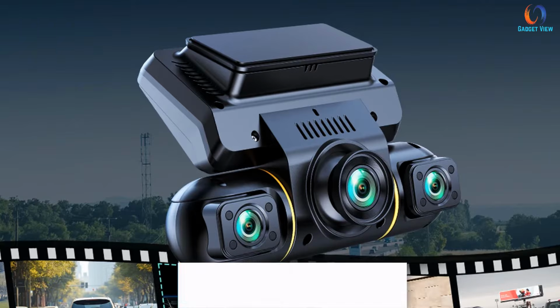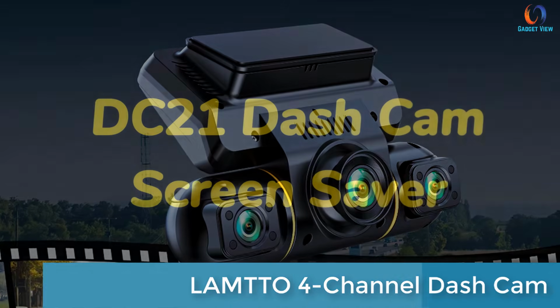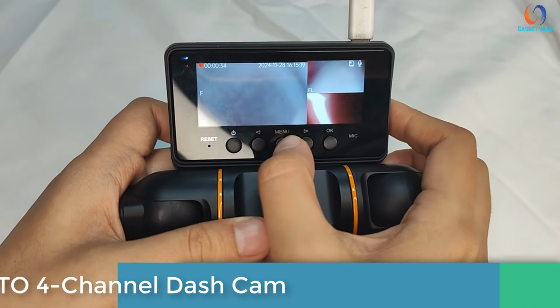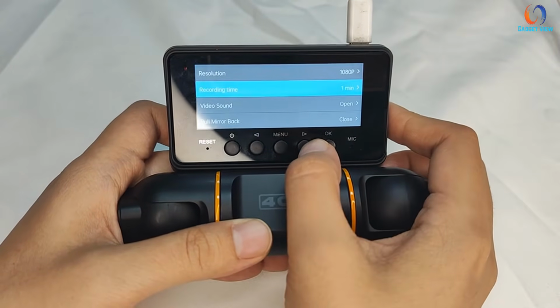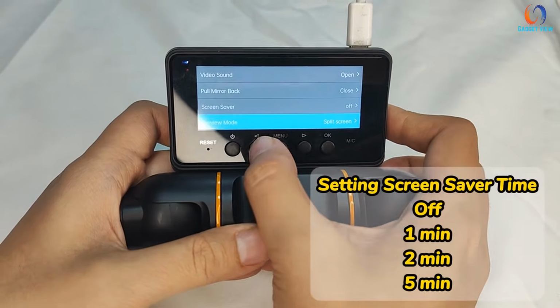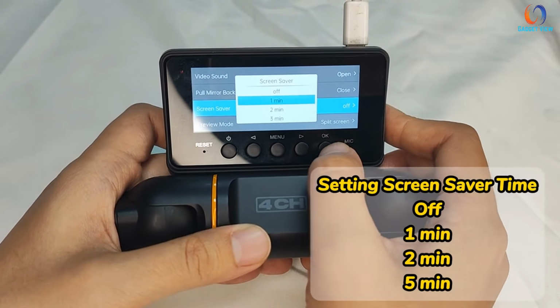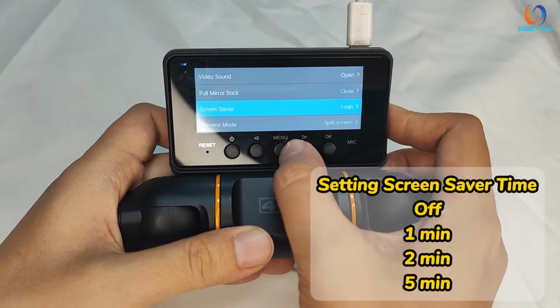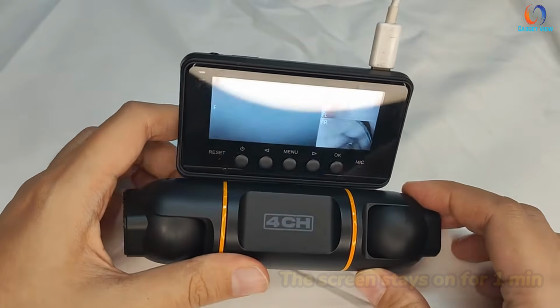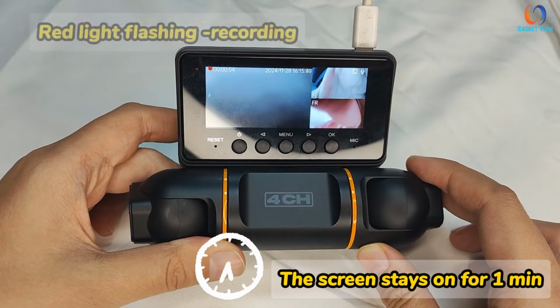energy. LAMTTO 4-channel Dashcam. After using the LAMTTO 4-channel dash cam, I can confidently say this is one of the most comprehensive and user-friendly dash cams I've ever owned. It comes packed with features including front, rear, inside, and left and right side cameras, night vision, a hardwire kit for 24-hour parking monitoring, and even a free 128GB memory card. A true all-in-one solution for vehicle security.